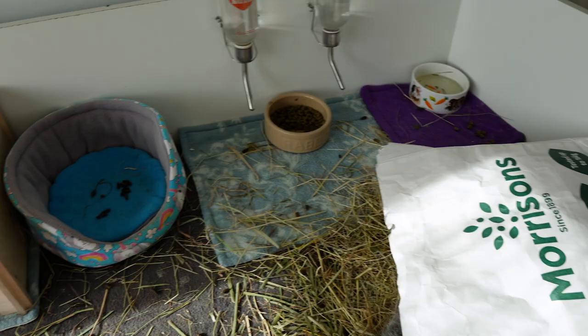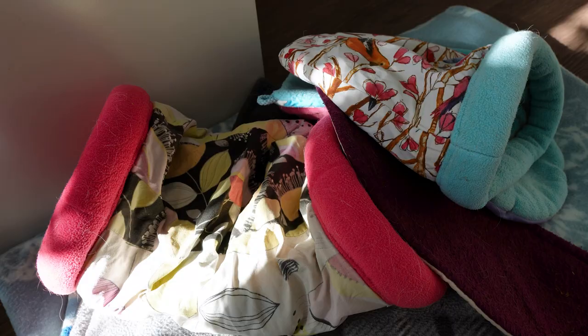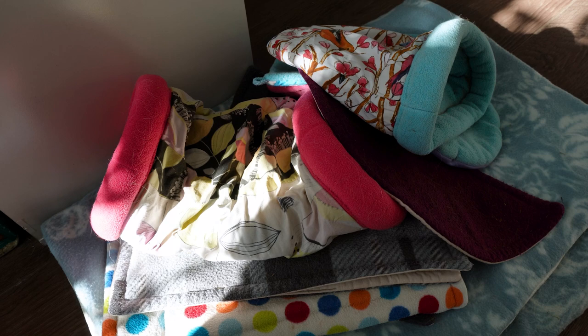I'm actually going to do a full change out of the liner this morning. I did some washing yesterday, so I have all new stuff ready to go in the cage. This includes this lovely new liner. And as for the other things, I usually get a selection of things out to start with and then end up changing things around once I start putting stuff in the cage.